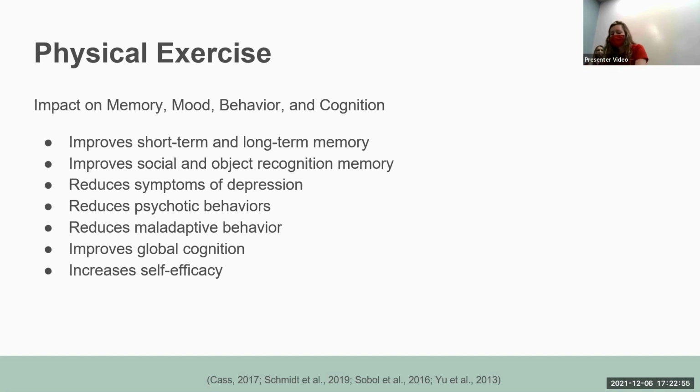However, physical exercise does affect the brain as well. It impacts the beta amyloid protein production in the brain. So in Alzheimer's, a lot of it is correlated with the buildup of plaques and proteins in your brain, and exercise can reduce that production of the beta amyloid protein specifically, and most likely in the hippocampus, which can then impact memory, mood, cognition, and behavior in individuals with Alzheimer's.